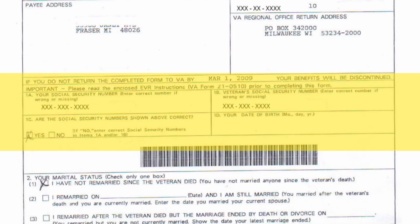VA will have a number in there already. It should be your Social Security number. On line 1B, they ask for the veteran's Social Security number. You must confirm that these two numbers are correct. If they're not correct, put a line through them and write in the correct number next to them. Section 1C asks, are they correct? You must check the box yes or no accordingly. Box 1D asks for your date of birth. If you're a surviving spouse, VA wants to confirm your date of birth, so you must fill that out.